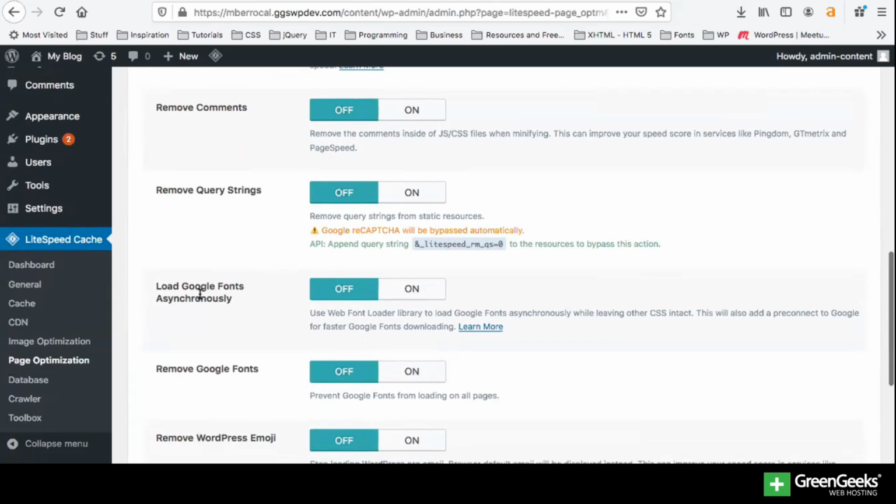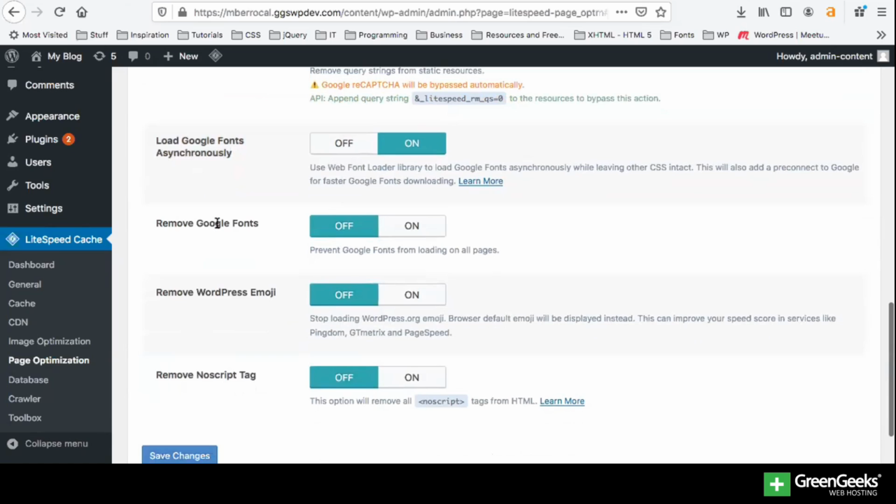Okay, this option I absolutely love. Load Google Fonts asynchronously. So again, do I want to download this in the background? Yes or no, if we have Google Fonts. In my case, I think I am not using Google Fonts, but sure, why not? If you want to remove Google Fonts, you could do that here.